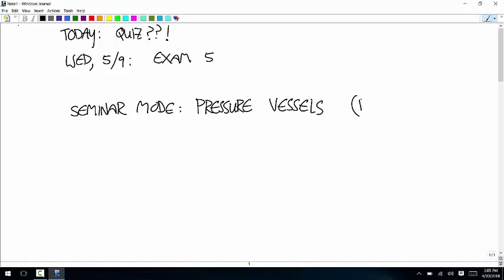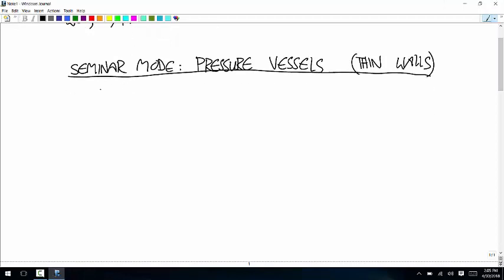Pressure vessels. And I guess we are going to assume that these always have thin walls, so that's important. And we're going to deal with spherical ones and cylindrical.